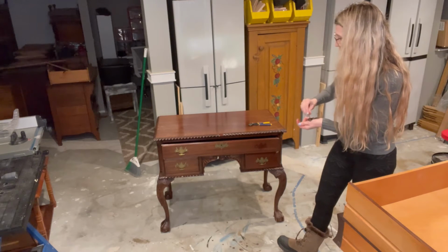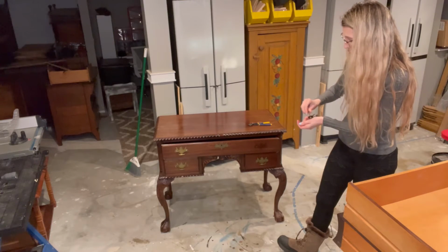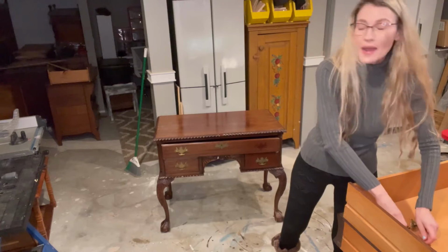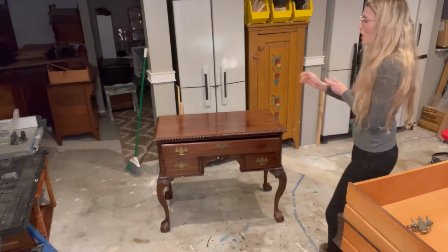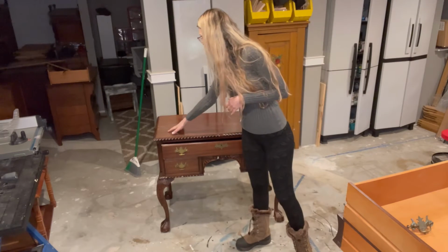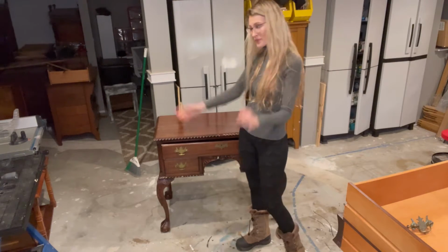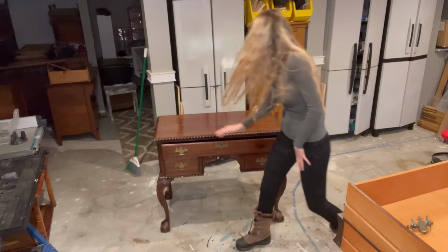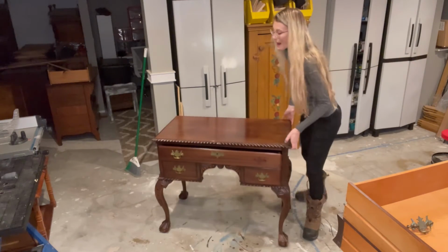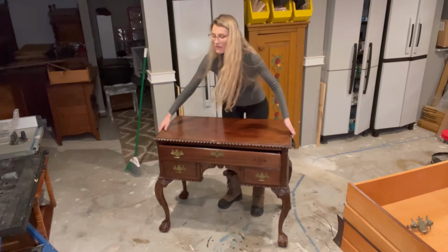I like to point out when I'm redoing furniture on these videos what type of damage any piece of furniture has that I'm working on. So shame on me, again, I admit it. Water spots here from when I watered my plant. I can easily get those out, but I did notice on the side, we have a pretty substantial crack on the side of this piece right here.